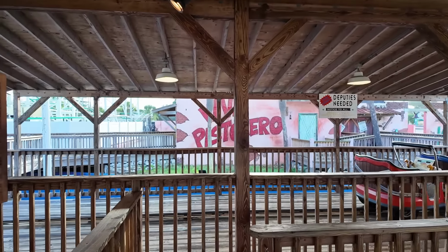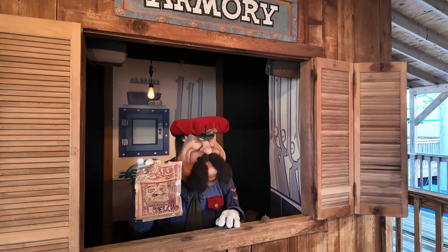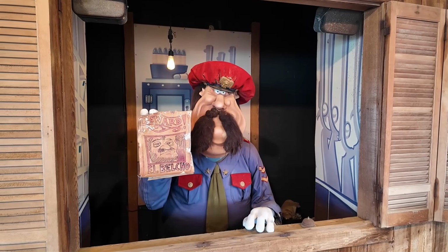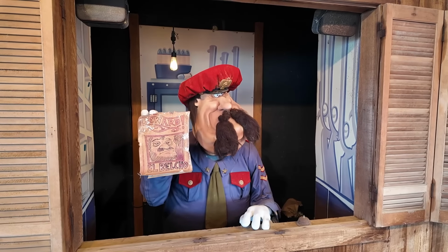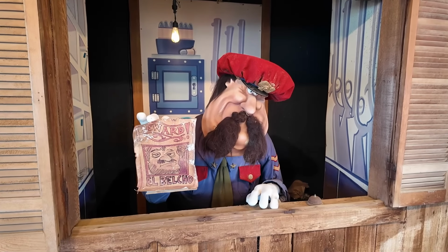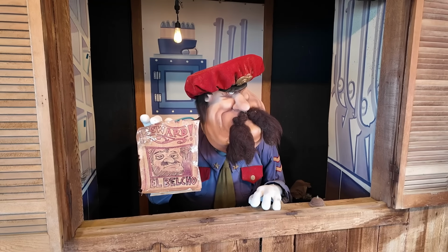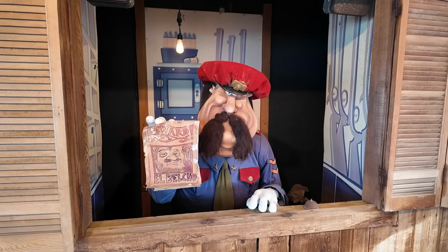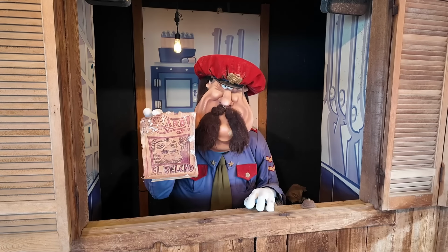As we enter through the queue here, we have the armory. It's like he's got a reward for El Belcho, some sort of belching bandit. Now look at this guy. Poor people beaten, dirty pistoleros are up to their bank robbing tricks again. This number one amigo, Chico, makes the very best tamales in the whole world. So could use him in the kitchen.